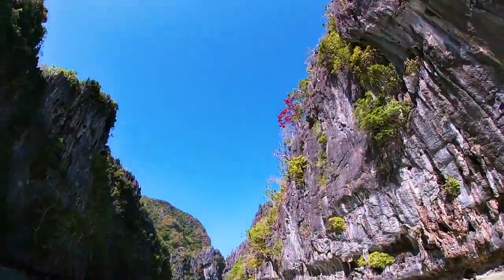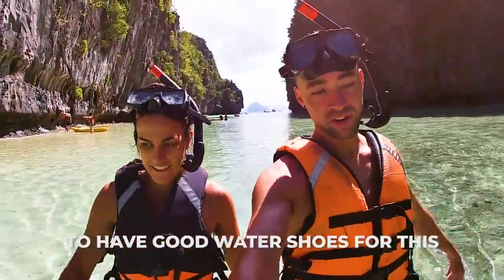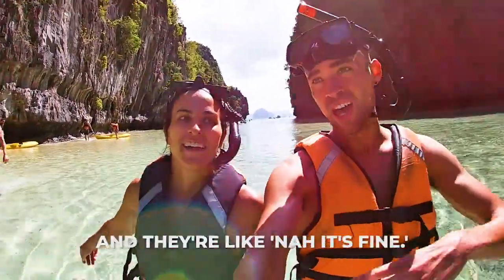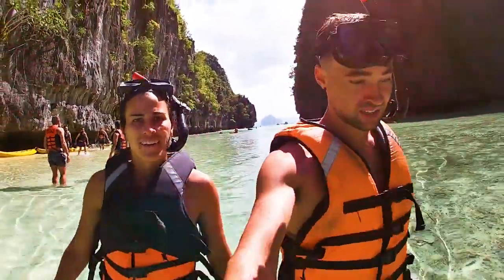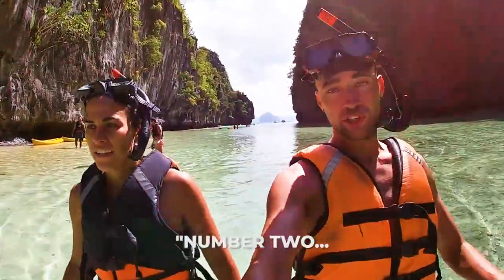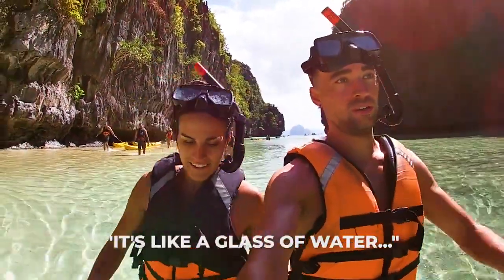So number one, they say at the beginning that you have to have good water shoes for this, and everyone's wearing flip-flops, and they're like, nah, it's fine. And we thought, oh, it's probably fine. You absolutely need good water shoes for this. You're walking through coral. Number two, this is the clearest water I've ever seen in my life. It's like a glass of water.